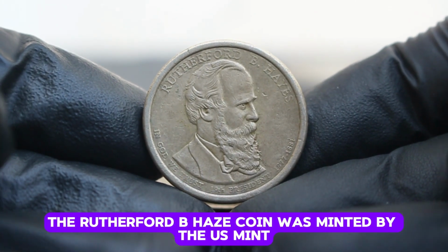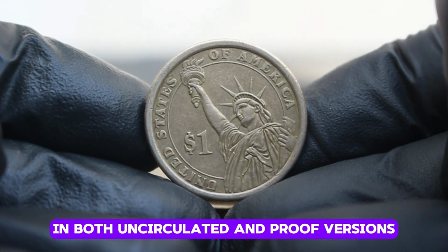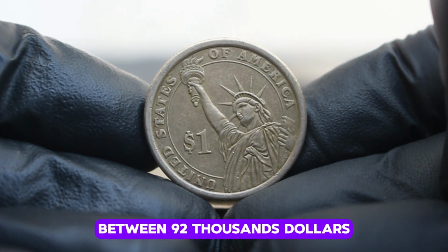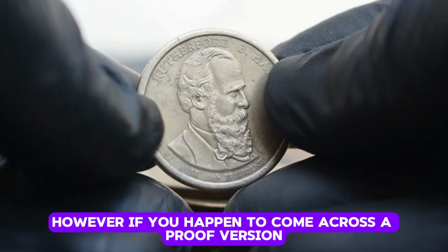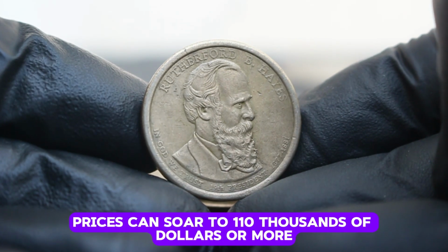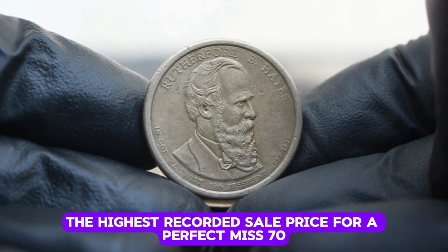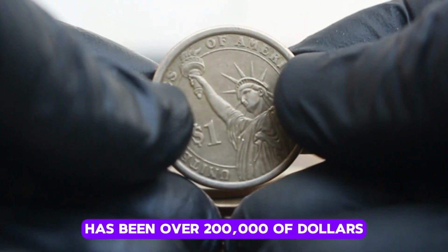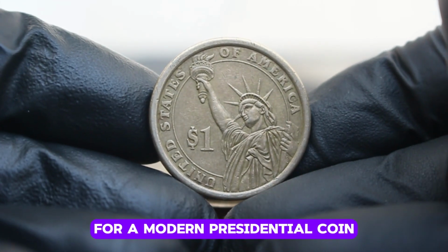The Rutherford B. Hayes coin was minted by the U.S. Mint in both uncirculated and proof versions. In uncirculated form, the coin can typically be found with a price tag between $92,000 depending on the quality of the coin and the current market. However, if you happen to come across a proof version or a coin in excellent condition, prices can soar to $110,000 or more. The highest recorded sale price for a perfect MS70 mint state 70 version of the Hayes coin has been over $200,000, which is pretty impressive for a modern presidential coin.